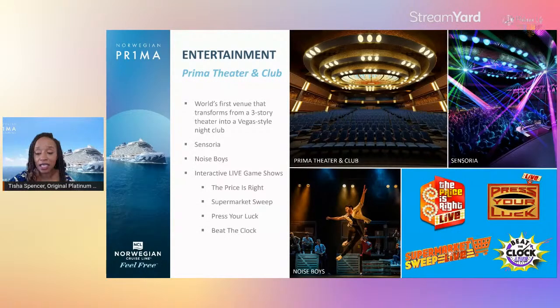And then, last but not least, we're going to have the interactive real-life game shows. Be the first to come on down, spin the wheel on The Price is Right, race the aisles on the supermarket sweep. Okay, guys, I'll be doing that. I'm just going to let you know now. I'm going to knock everybody down. I'm going to win that going through the supermarket. Then avoid the whammy on Press Your Luck and use strategy to beat the clock. Now you'll be able to find all your favorite game shows on board and win big.